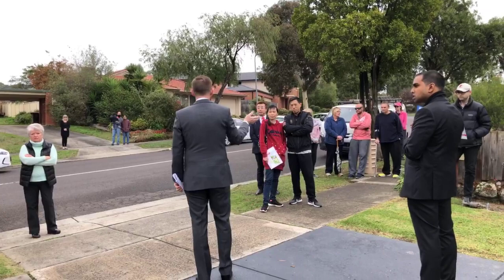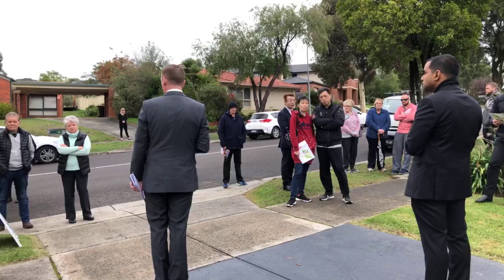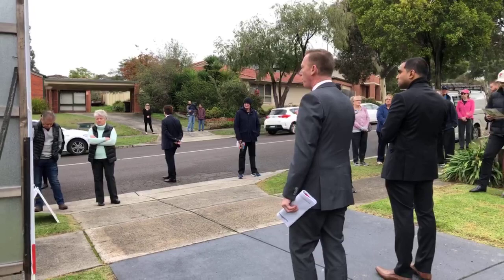If I pass the property in below reserve, remember, the highest bidder has the first right to talk to the vendor about buying the property if I pass it in. Just keep that in mind. So be the last person to have your hand up. That's the important place to be.